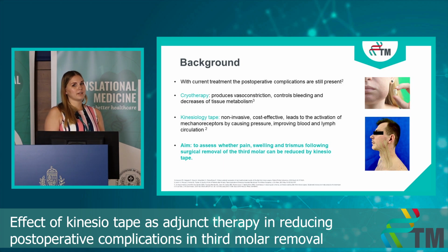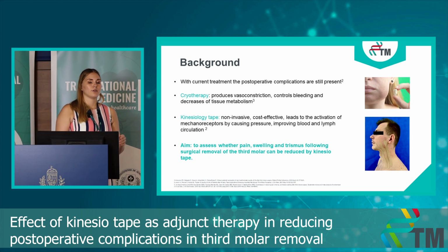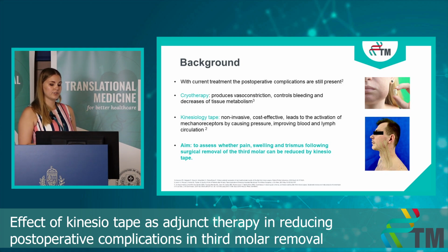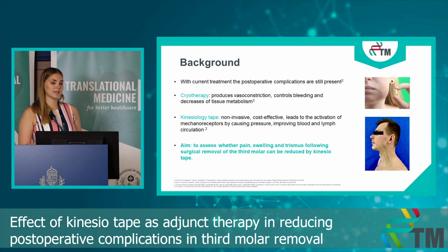In addition, a new technique appeared, which is the kinesiology tape treatment. How does it work? It leads to the activation of mechanoreceptors by causing pressure and improving blood and lymph circulation. And it has many advantages because, for example, it's non-invasive, cost-effective, and continuously active throughout the entire application period. So my aim is to assess whether pain, swelling, and trismus following surgical removal of the third molar can be reduced by kinesiology tape.